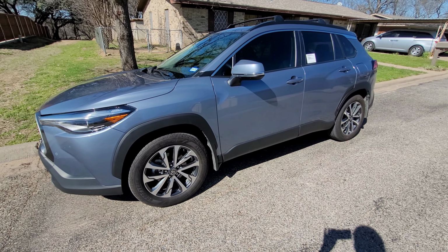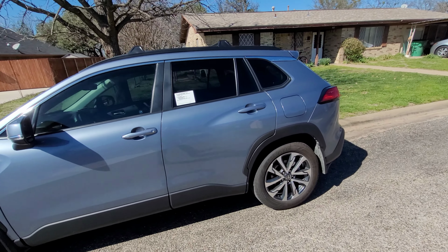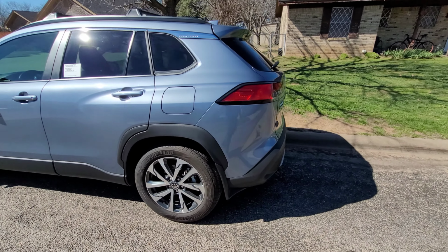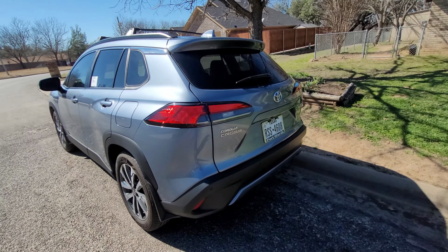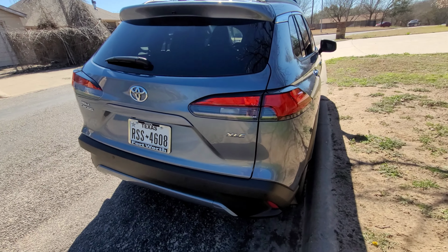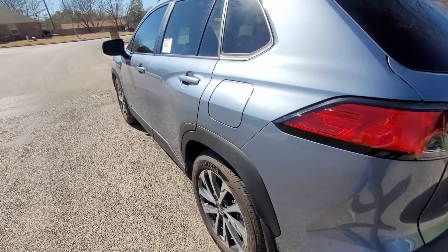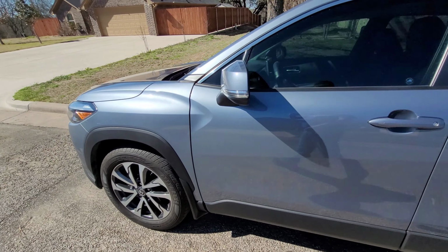Hello everyone, today we have a review of this 2022 Toyota Corolla Cross XLE. This is actually a loaner from the Toyota dealership while my dad's Tundra is getting diagnosed. So without further ado, let's go ahead and hop inside.